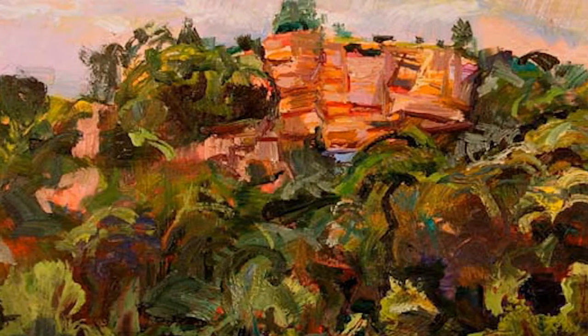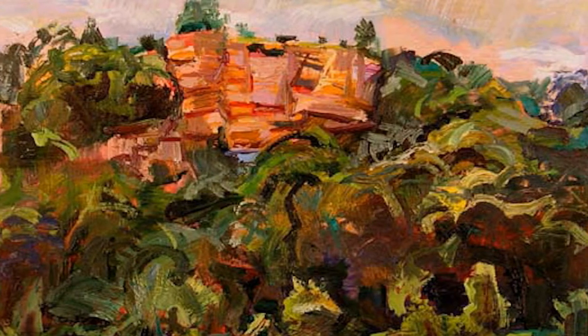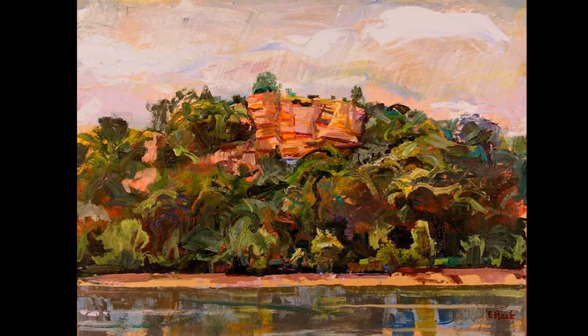This oil painting on a wood panel was inspired by a scenic location southwest of Columbia. Stack created this rich landscape in the open air, capturing the color and movement of the natural world around us.